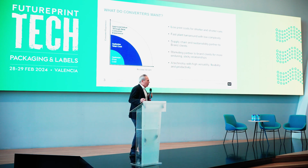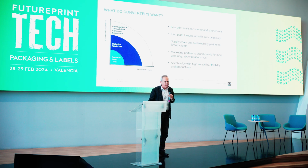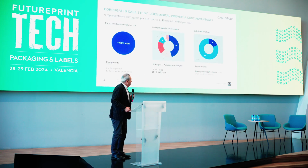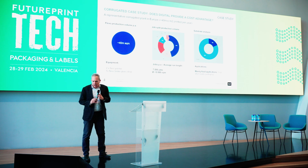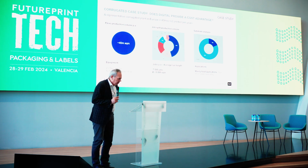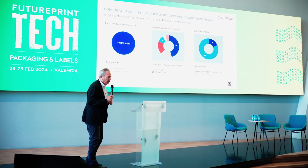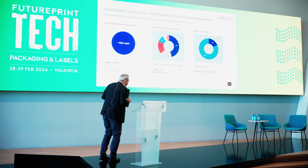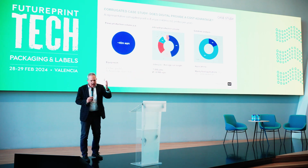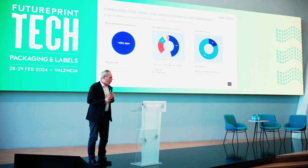And the solution obviously is you need to have a technology or technologies that are highly productive, highly versatile, and flexible. And so I'm going to start with a little case study that we did. There was a plant, you can see the details of it here, 40 million square meters roughly they converted. They had a mix of jobs. Uncoated, coated, a lot of food applications, a lot of food trays.